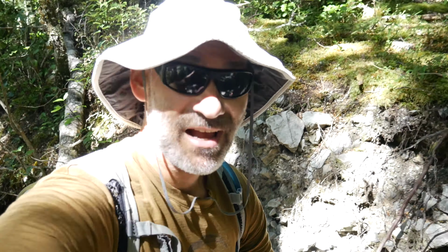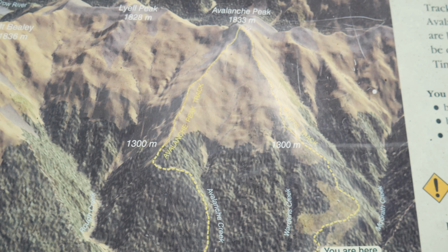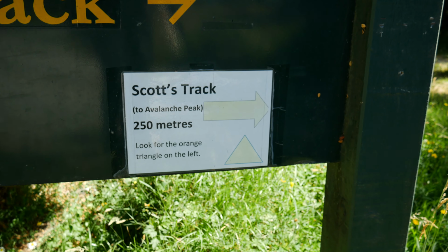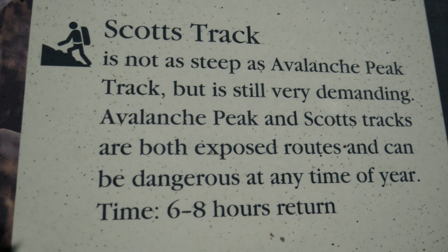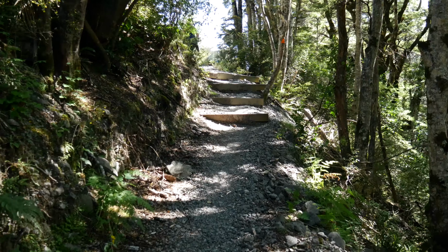So there's 2 ways to get to Avalanche Peak. There's the Avalanche Peak track and there is Scott's track. And we are taking Scott's track. Supposedly it has better views on the way up. Looking at about a little over 1100 total elevation gain. About 6 to 8 hours is what it says for the round trip.